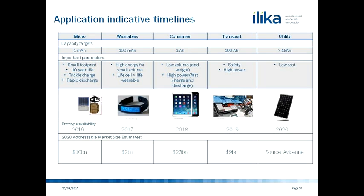Then there's wearables. I'm sure some of you own some of these interesting devices. What's usually quite infuriating about them is that you generally have to recharge them every evening when you want to download the number of steps that you've walked that day. Then we've got, of course, consumer electronics. That's the largest market out there at the moment, but that's rather cutthroat. You need to be able to hit a pretty aggressive price point for that. So we'll come to that one later.